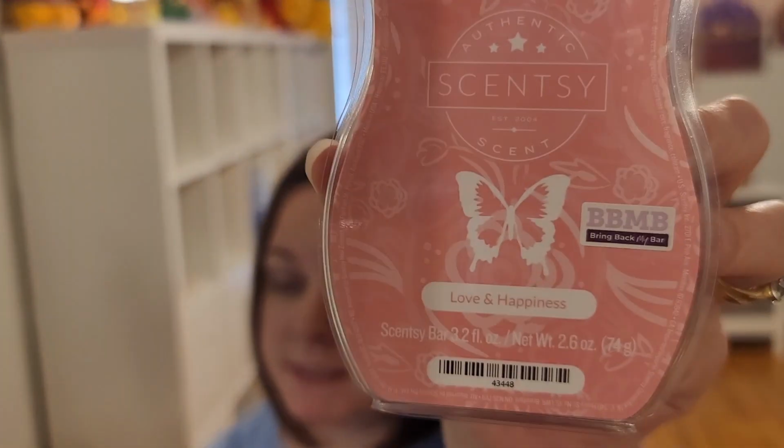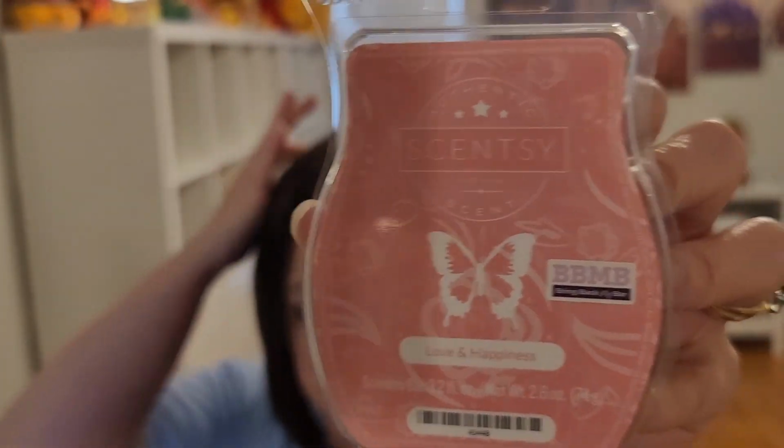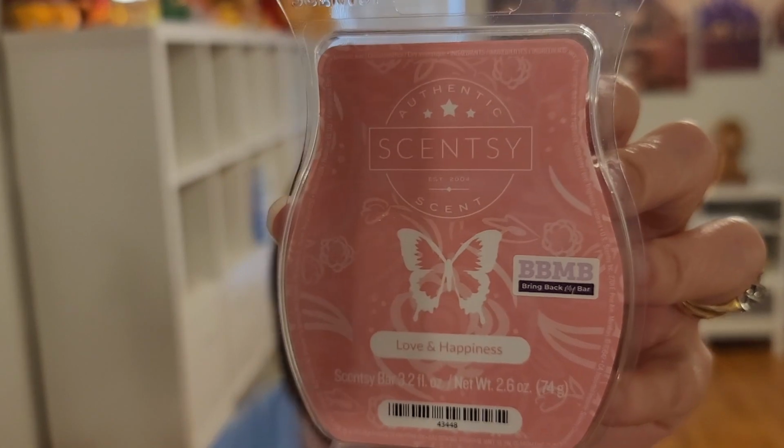Love and Happiness. Glazed chestnut, vanilla, and sugarcane define temptation. Glazed chestnut, vanilla, and sugarcane. I'm not really sure what to expect. I've heard good things.